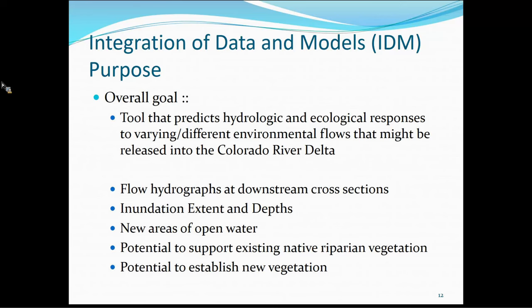Now, I want to make a quick disclaimer that, of course, this is a model, and these results are based on the limited data sets and tools that were available to us. A few months ago, we presented a more detailed version of this webinar to the binational science team, and they provided very useful feedback, which we've incorporated into the IDM. So today's webinar is intended to introduce the IDM, or Integration of Data Models, to a broader audience who may be interested in the progress that is being made towards restoring the Colorado River Delta, or who may be interested more generally in linking hydrologic and ecological modeling to improve restoration outcomes. Next slide.